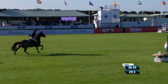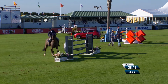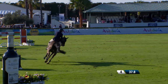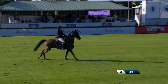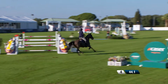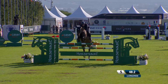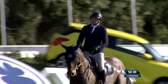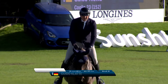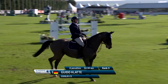Got a bit too wide. Going too wide and the horse defends himself. A slight communication problem there, so he has to turn off and 4 faults. Fortunately it didn't happen for Guido this time. Coming in on 4 faults plus 4 time faults for Guido. He'll be slightly disappointed with that.